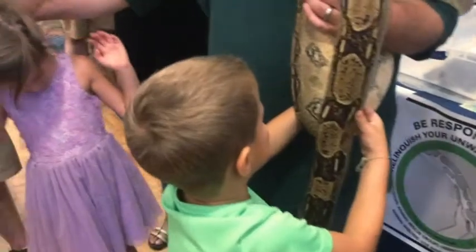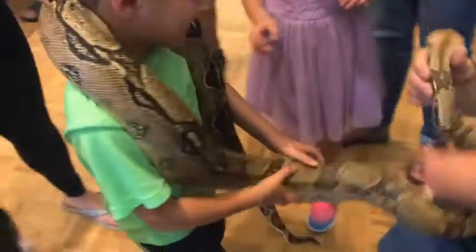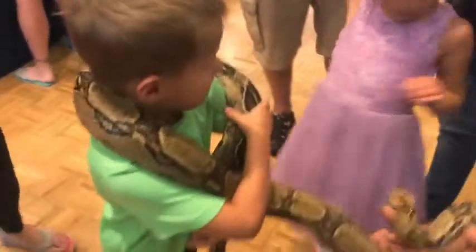Okay, hold on. There we go. That tail. All right, you ready? Again? Oh my goodness! There you go. That snake weighs more than you do. You want a turn holding this one? Oh, okay.